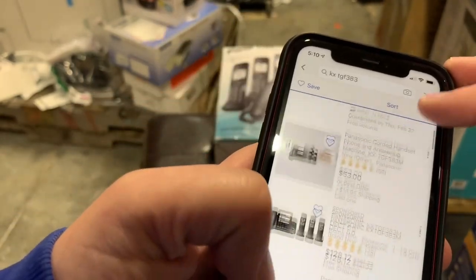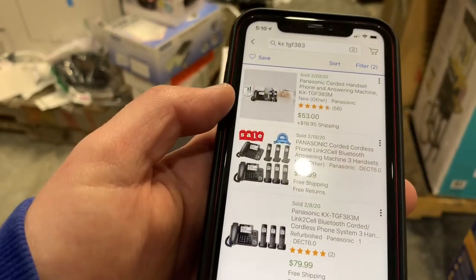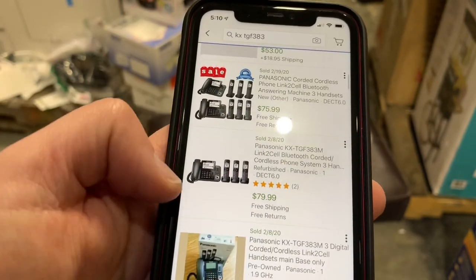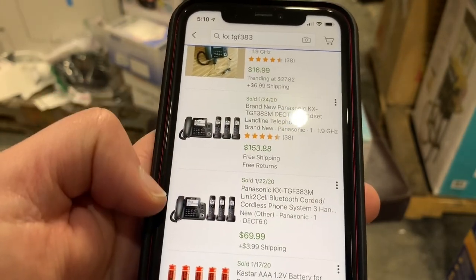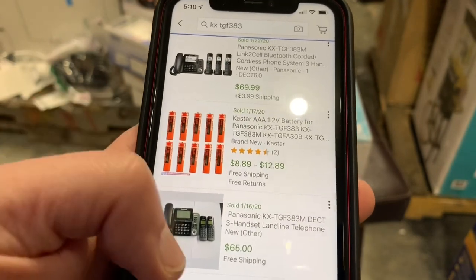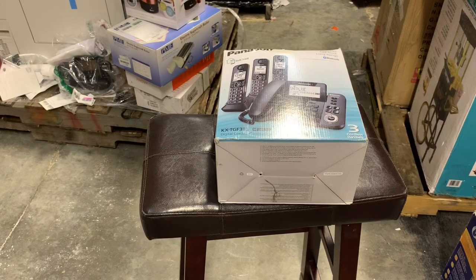Let's see if any of this sold. 53 and 20 did sell. $80 refurbished. $153 new. Wow. So not bad. I'd say 60 to 70. If it sells for that and works, I'll probably clear about $50 after shipping.